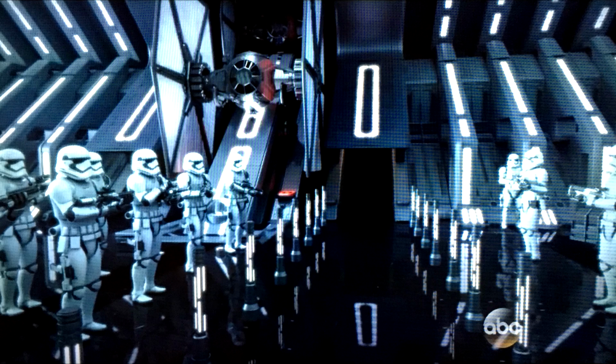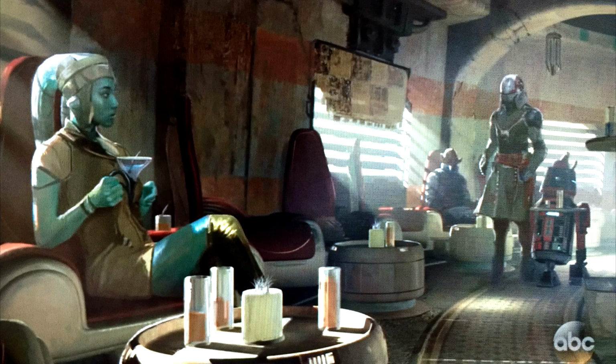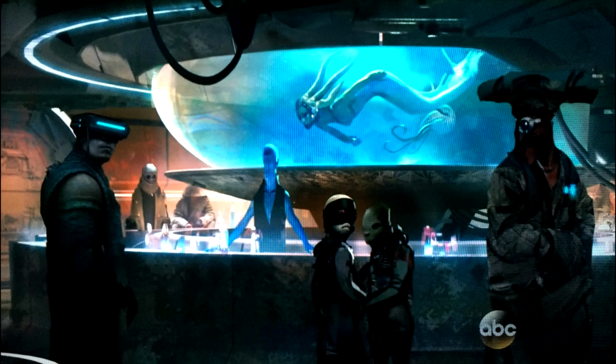And that's it, guys. Those are all the new images from the 60th anniversary show for Star Wars Land. This should hold us over for at least a little while. Hopefully we'll get more stuff to chew on in the coming months.